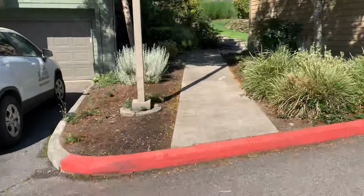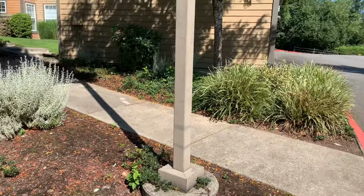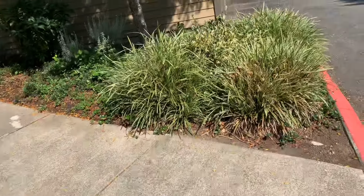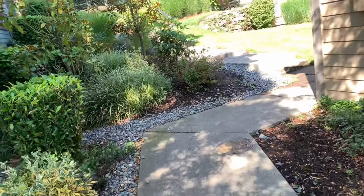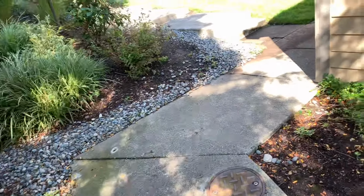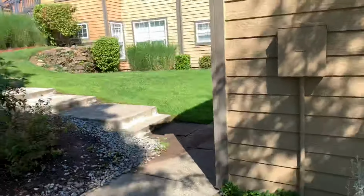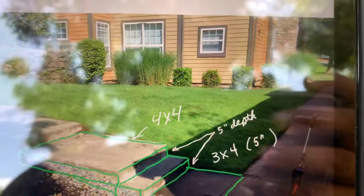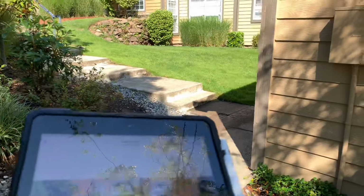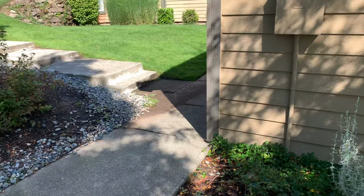All right, so come up the sidewalk, and we've got some different measurements here. See if I can pull it up on my iPad here. So you come around the corner, and let's see here. Looking at my drawing, so I'm right here. Okay, right at the bottom of the step, there's a 3x4. So there's a 3x4 concrete step at the bottom that's chipped away, and it puddles right there.